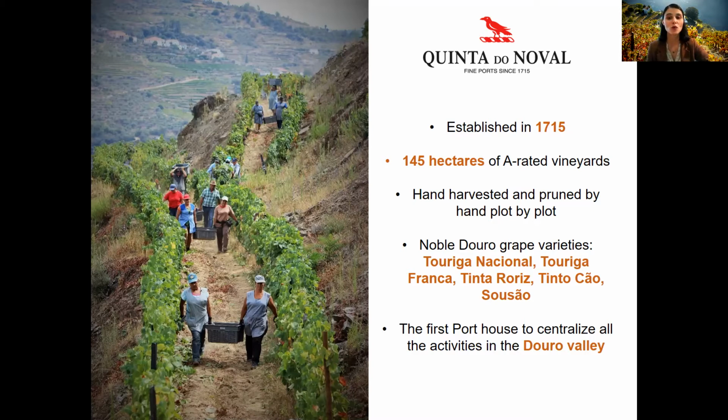We also work with Touriga Franca, Tinta Roriz, that's Tempranillo in Spain. We also have Tintucão and Sozão, but many others. It's one of the richness of the Douro, having such a wide variety of grapes.